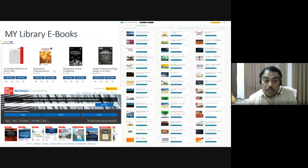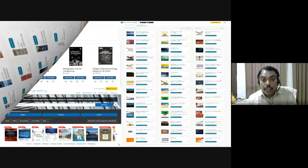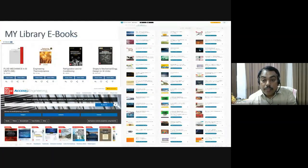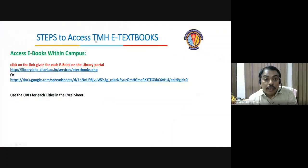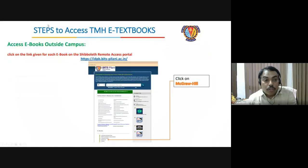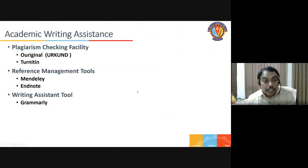Offline, you need to download the apps. When you click here, it will give you a downloadable app. Just download that app and use it. So this is Tata McGraw-Hill. Within the campus, you go to the library resources section on the library portal and click on ebooks. There are title-wise links, so just click there and you can read. Within the campus, no problem. Outside the campus, you need to go through Shibboleth. This is our homepage. Here, under the ebook section, you will find different publishers, for example, McGraw-Hill. Click here, and it will ask you for a password and so on, which you have to provide.